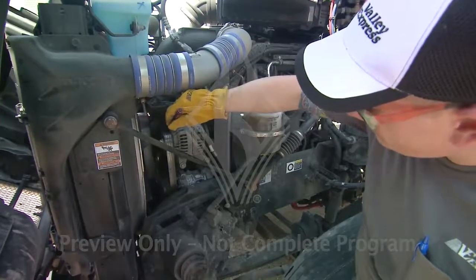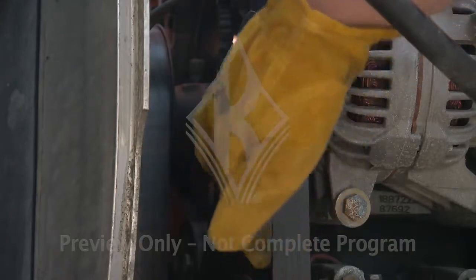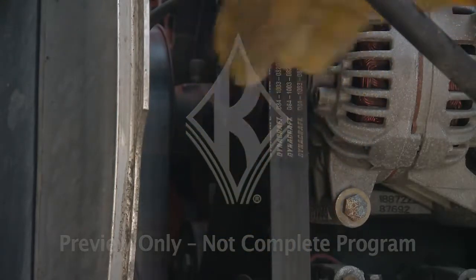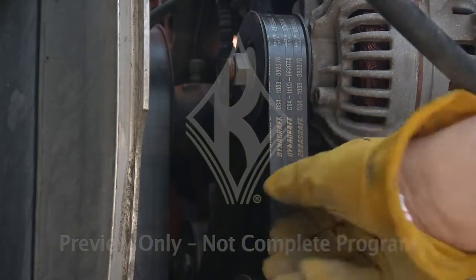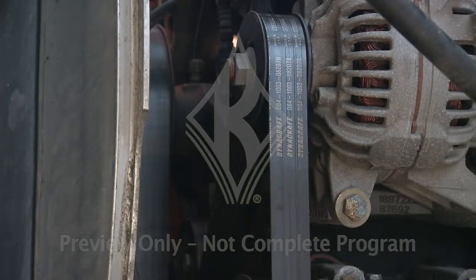Inspect all the belts to see if there's any sign of wear or excessive slack. Generally speaking, you want less than an inch of play on a belt. Check the belt slack by pushing on it mid-span. The smaller the belt, the less movement you should see.